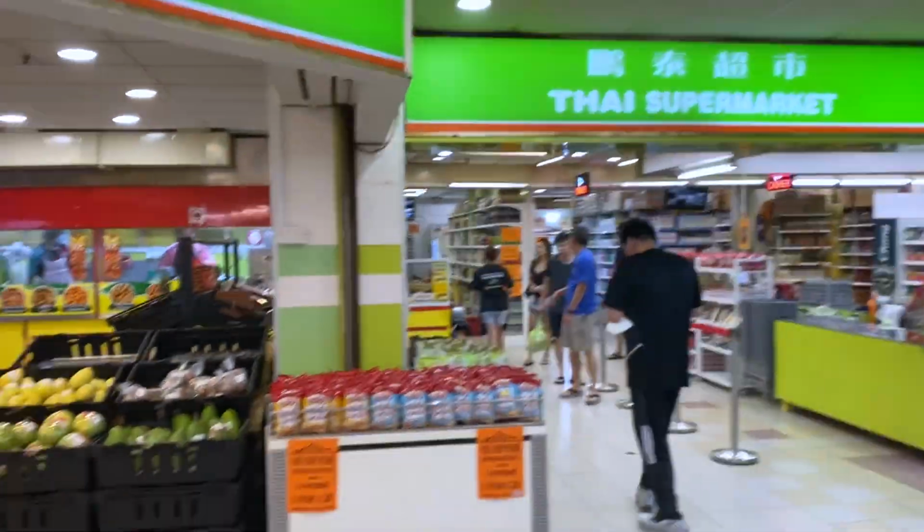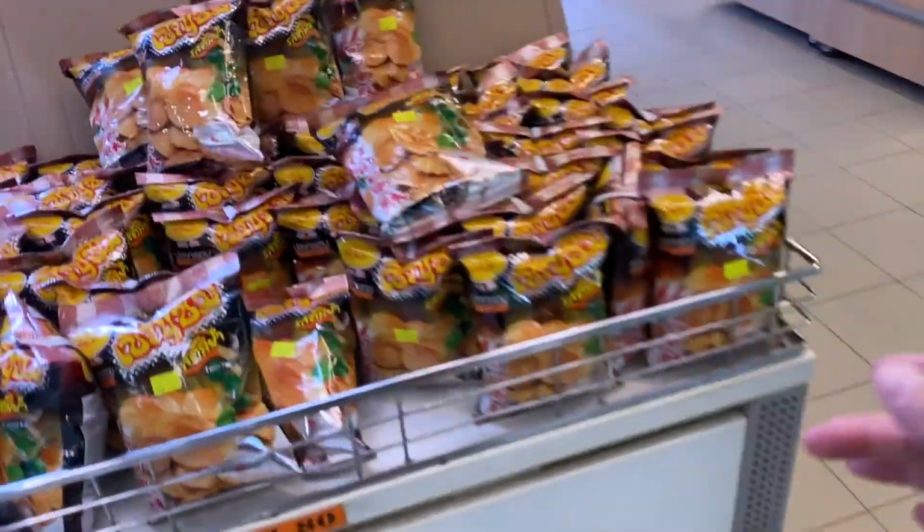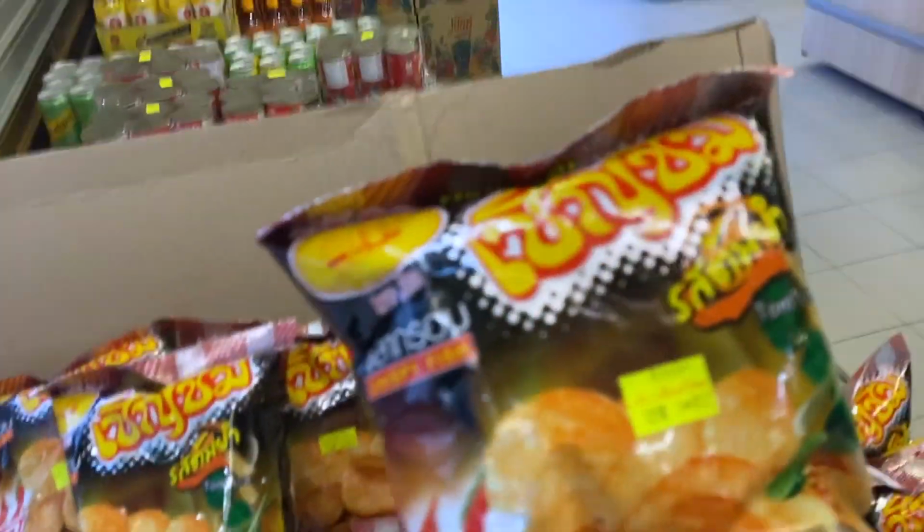This place, it's not even lunchtime, but this place is really, really packed now. I'm gonna slowly enjoy and finish this, and then we'll explore more of this incredible building, the Golden Mile, and a Thai supermarket. Let's go in. Oh, this is so yummy.